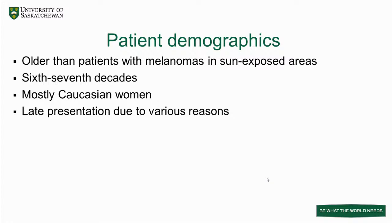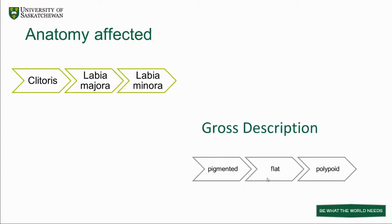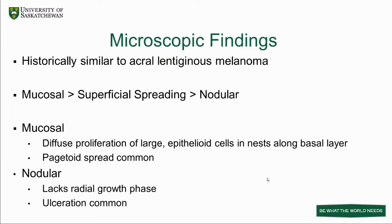The anatomy affected is the majority are in the clitoris, and then the next most common is the labia majora, followed by the labia minora. And the gross description of these can really range from being pigmented or flat or polypoid. The microscopic findings are histologically similar to an acral lentiginous melanoma. The school of thought on acral melanomas is that they're basically mucosal, but not at a mucosal site. So we've already talked about how some of these are mucosal, but not all are mucosal. I find it so confusing because it's like, just let's pick one thing and talk about it.